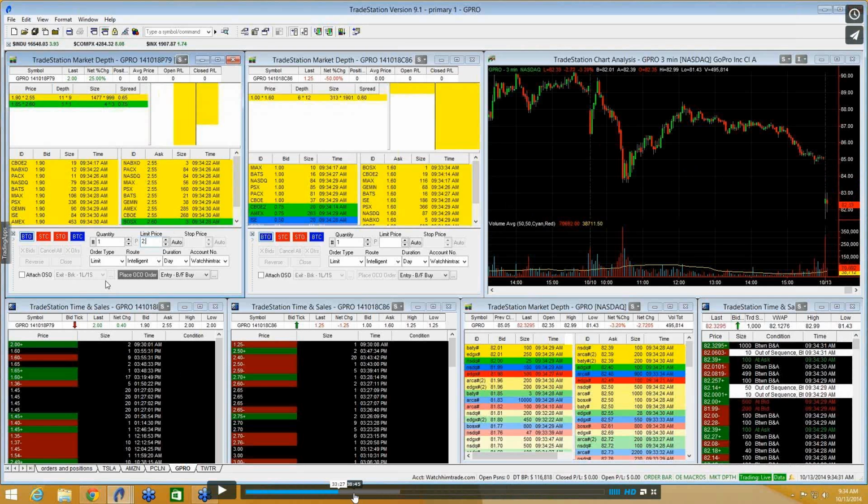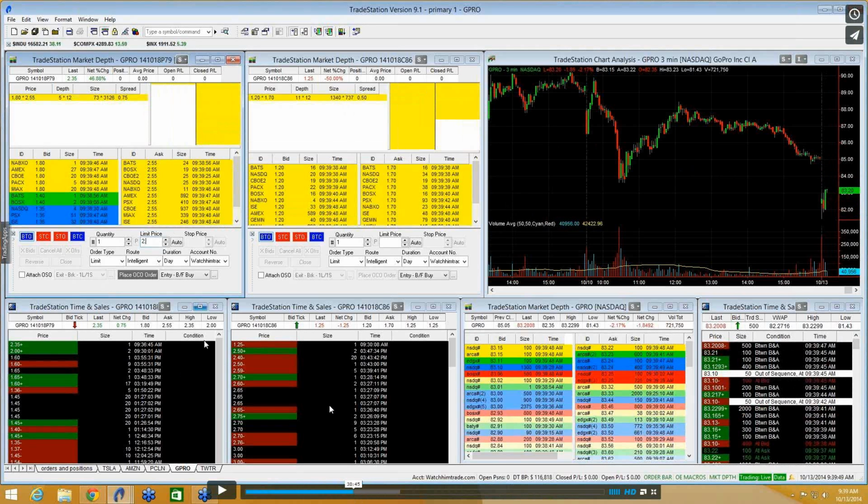So I'm going to fast forward a little bit, and you can see now, about 5 minutes later, here we are at 9:39, coming up at 9:40. GoPro is testing the 83s, and I am watching here. What does this 83 action look like? Is it able to hold 83 on the bids, or does it start getting rejected? Because if you're able to hold 83, then I still want to wait for something closer to 84 to 85 before putting on a short trade. But if you are getting rejected right here around 83s, then this might be my best case short trade idea. And that's what I'm starting to think about here.